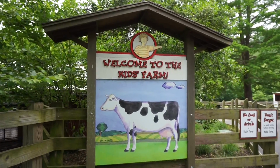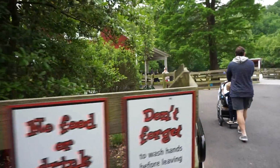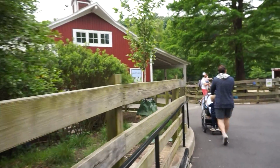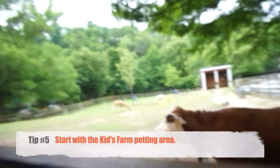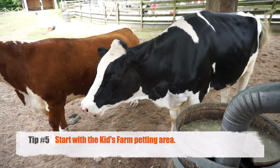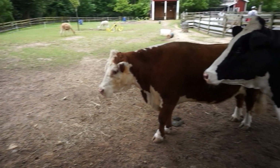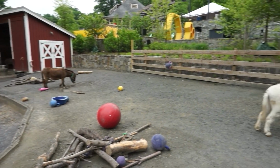So the reason I really recommend to park at the bottom of the zoo in lot D is because I think it's best to start at the petting zoo, which is at the very bottom of the zoo. This place is perfect for young kids who really want to get up close with the animals. You can't actually feed the animals at the Smithsonian Zoo, but you can get really close to them and often they'll come over and say hello.